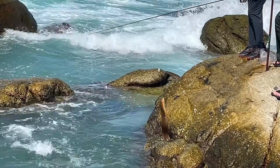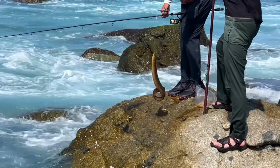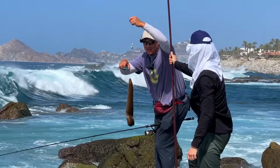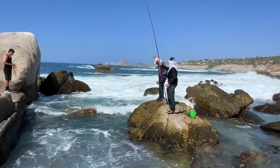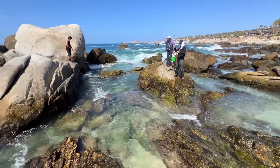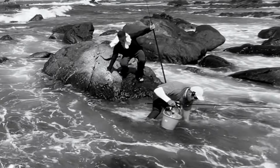Oh my God, I do not wanna get bitten by this one. Holy crap. All right, let's eat him. You wanna eat him? Damn, he's ugly. I'm not touching that shit. I already learned my lesson. So we're gonna walk across here and we're gonna climb this and go up to where Daniel is. I'm good.